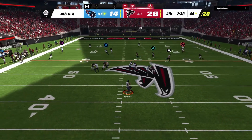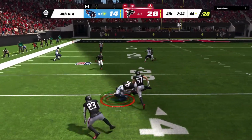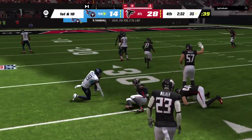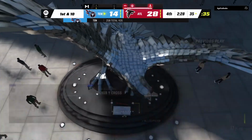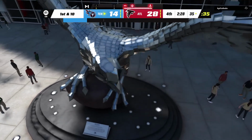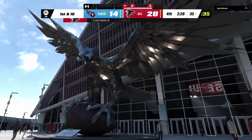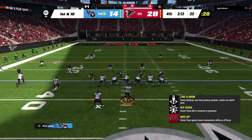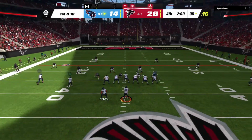Desperation time for Tannehill on 4th down. A throw left side, hauled in by Hamler. And he is going to pick up the Titans' first down as they manage to convert, and that'll keep the drive alive. The time to pull out the stops is now, and they convert there on 4th down. So the drive will indeed continue. 1st and 10 at the 35-yard line.